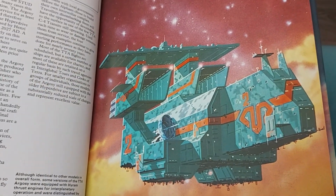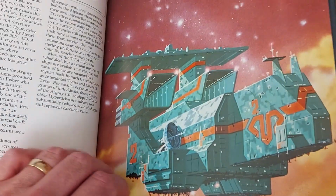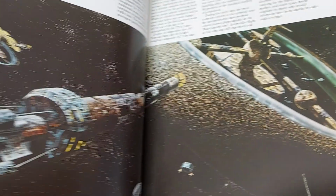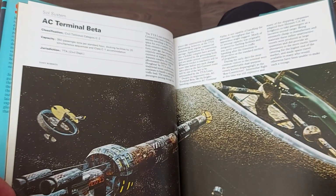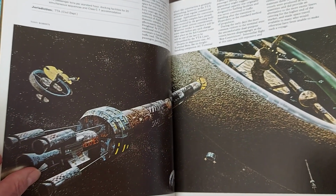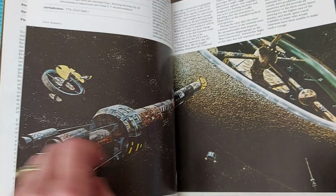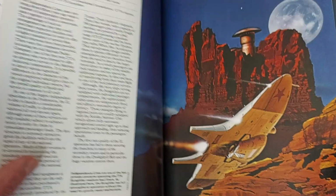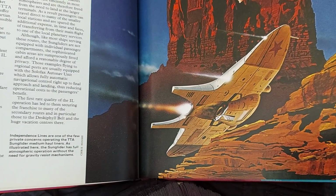That's an unusual colour for a spaceship. This is from Mars. And this is Trevor Webb again. This might be a Trevor Webb book. You never know. Let's pull back. AC Terminal Beta. I can see why I didn't really look at this very often. It's starships docking and stuff, isn't it? Tony Roberts there, he who likes the brown. That's nifty though. Bit of speed there. That's Chris Moore.